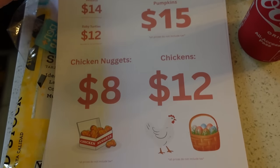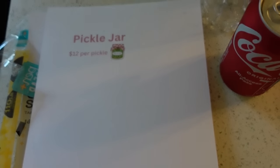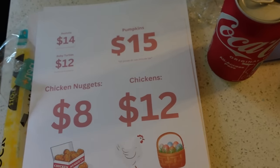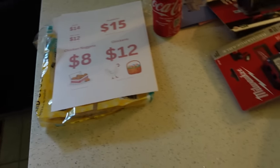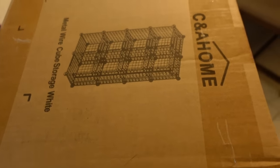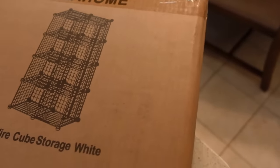Okay, so here is this printed out and the leftover white that's here I'm gonna use for tagging my items, which I'll probably start like tomorrow. But right now what I'm going to do is put together this new display I bought, which is a cube storage shelf, as you can see.